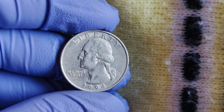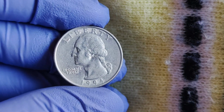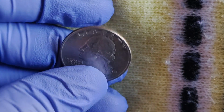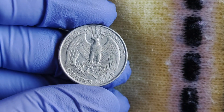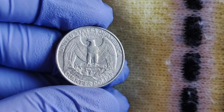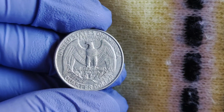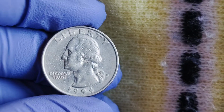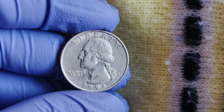Because when he got home and placed the quarter under a simple desk lamp, the truth jumped out at him. A doubling so sharp it looked like the coin was trying to show two worlds at once. The date, the mint mark, even parts of Washington's profile, all doubled perfectly. Collectors who first examined it were stunned. They said it wasn't just rare, it shouldn't exist. It was like catching lightning inside a coin press.